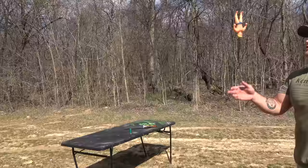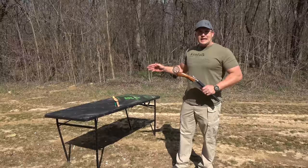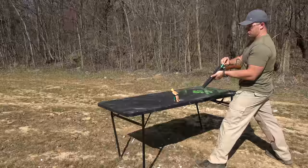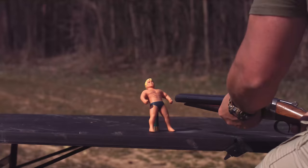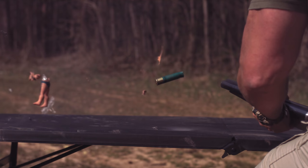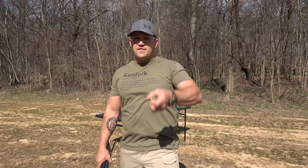So next, we are gonna shoot some Stretch Armstrongs, but they sent the wrong ones. I ordered full-size Stretch Armstrongs, but they sent these little guys. I'm gonna blast the little mini Stretch Armstrong with some 2.75-inch double-aught buck. That vaporized him. Up next, I'm gonna shoot a 5-pound gummy bear. These things are super tough, so we're gonna use another 3.5-inch turkey load. Here we go.